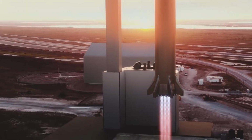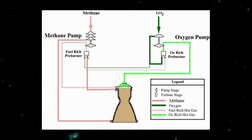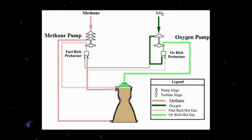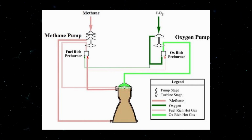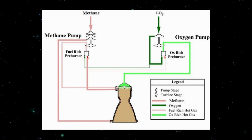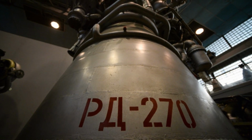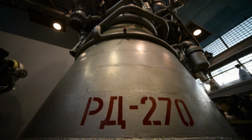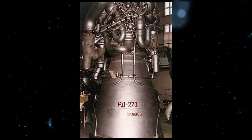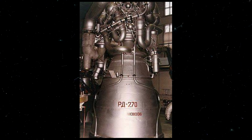The Raptor full-flow staged combustion cycle works by powering an oxygen turbopump with all the oxygen at a low fuel ratio. On the other side of the equation, the methane turbopump is powered by the fuel with a low oxygen ratio. The two components will then be mixed completely in their gaseous phase before they are moved into the combustion chamber. The Raptor engines are the first rocket to follow this pathway since the 1960s Soviet RD-270, which was a single-chamber liquid bipropellant rocket engine, and the mid-2000s Aerojet Rocketdyne integrated powerhead demonstrator developed by the US Air Force project.